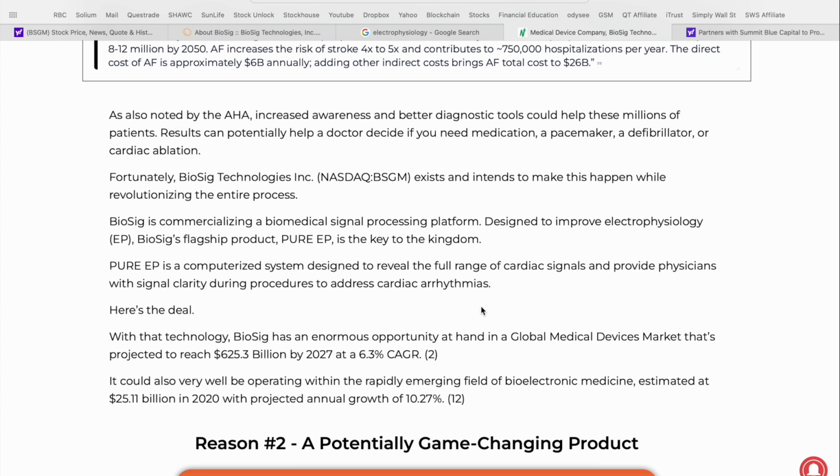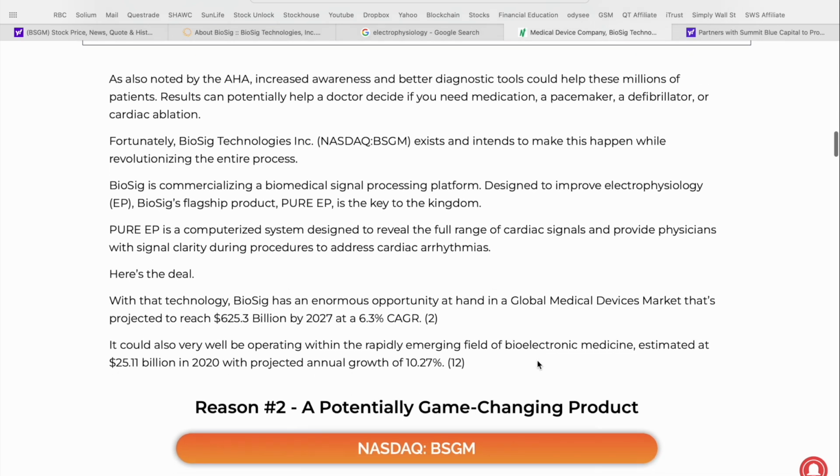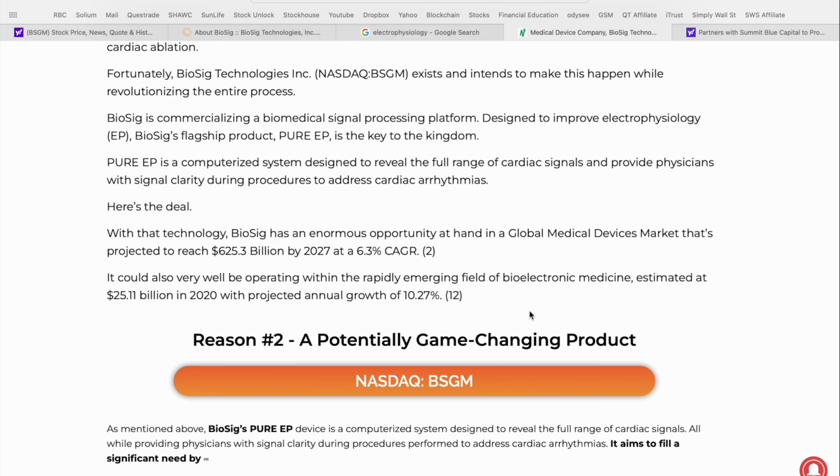So not only does this technology allow BioSig to participate in that huge global medical device market, but it also has the opportunity to get them involved in the rapidly emerging field of bioelectronic medicine. And that segment alone, back in 2020, was estimated to be worth $25 billion, again with a compound annual growth rate in excess of 10%. So to summarize reason one, a huge addressable market, millions of people who need help, with BioSig Technologies being in the perfect spot at the perfect time.